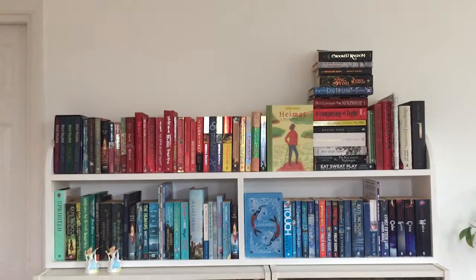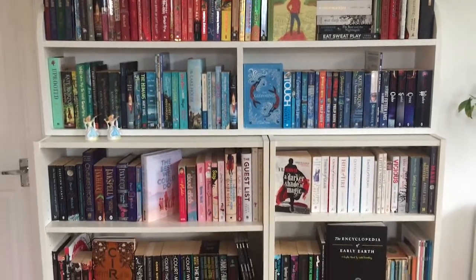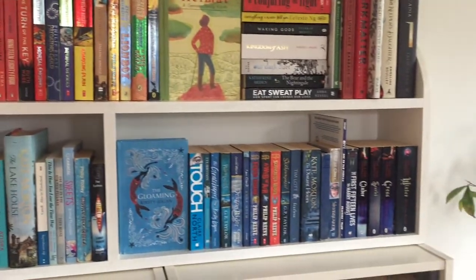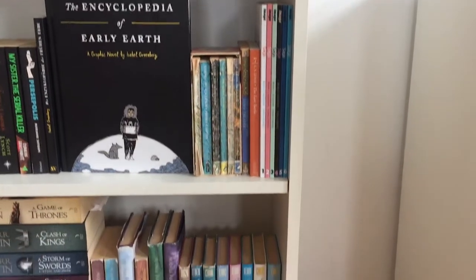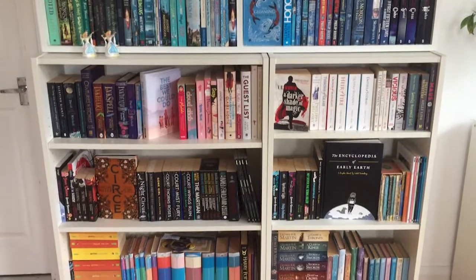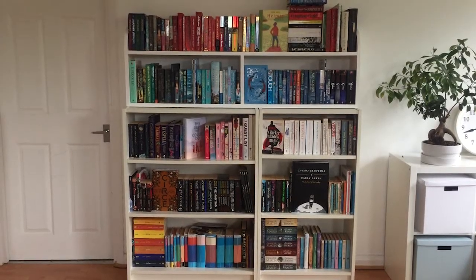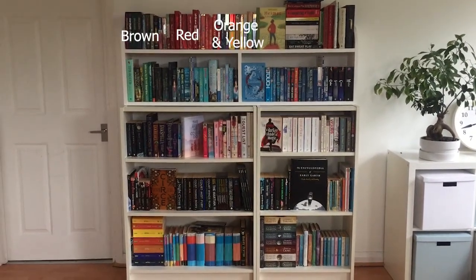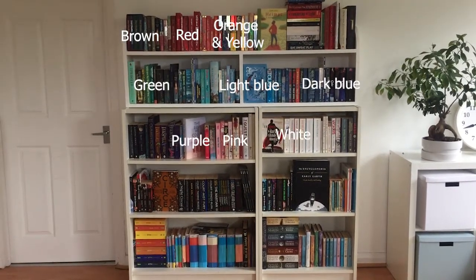Then layer three is not even the rainbow, we're not there yet, it is series versus standalones, sort of. Basically, if a series has spines which are of a similar kind of colour or exactly the same colour, I try and integrate them into the rainbow as much as I can. And then any series I have which just don't really match or the book spines are all completely different colours, I have a separate section for them at the very bottom of the rainbow. And finally, layer four is the rainbow. I organise my books by colour. It goes from brown, blue, yellow and orange, if I had any yellow and orange books that is, through green, light blue, dark blue, purple, pink, white, grey and black.